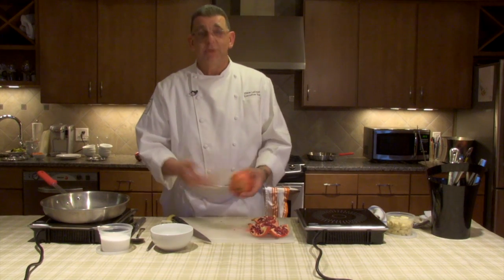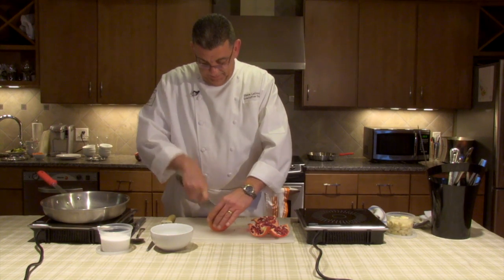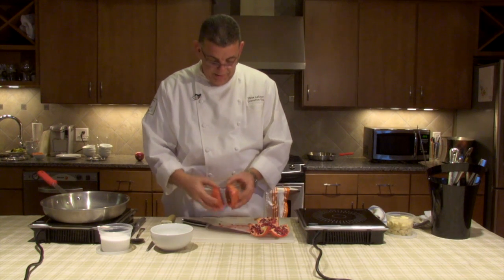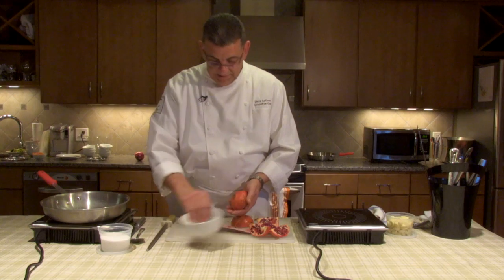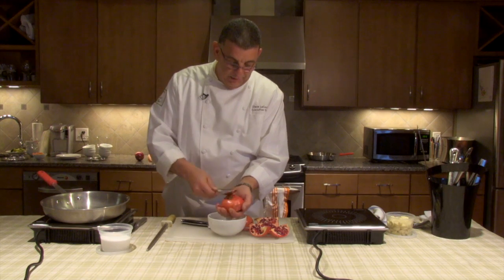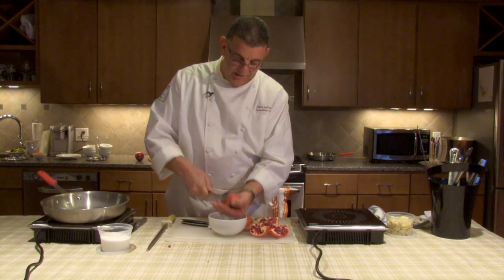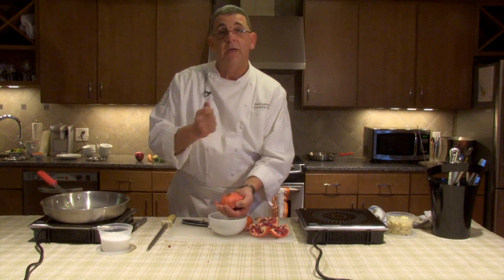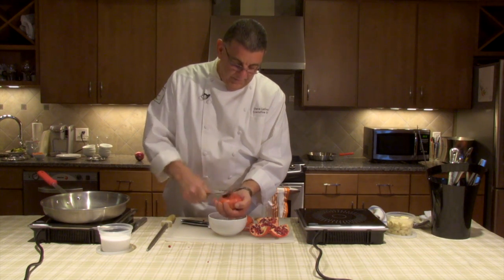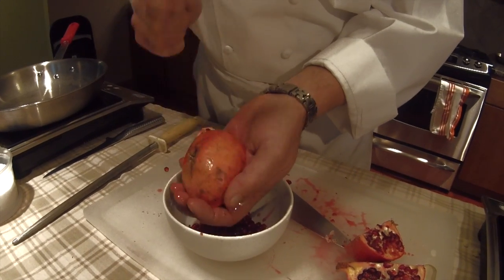But anyway, back to the original point. How do I get all those seeds out of there without spending half my life doing so? I just cut it in half horizontally. Put your hand over a bowl, and just like the kid you wanted to keep occupied for hours getting those seeds out, give it a good spanking with a heavy kitchen spoon, and you'll see mostly just seeds come out of there.